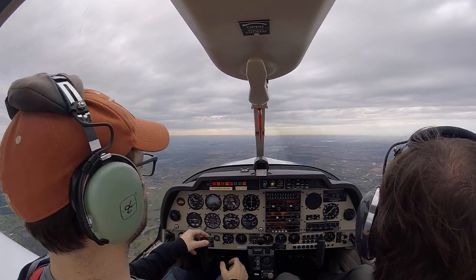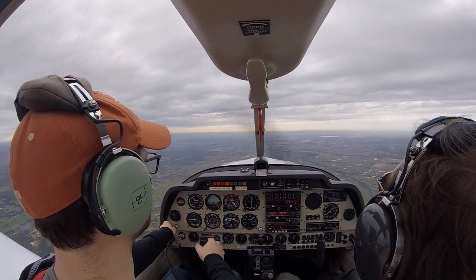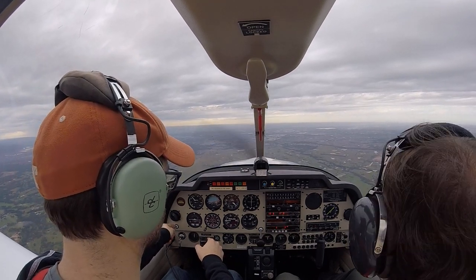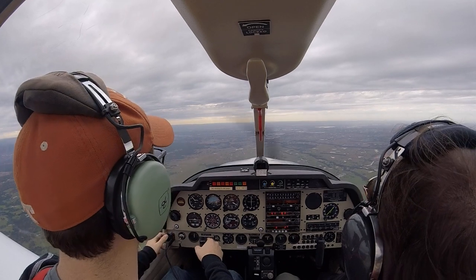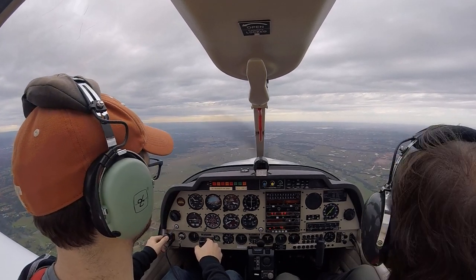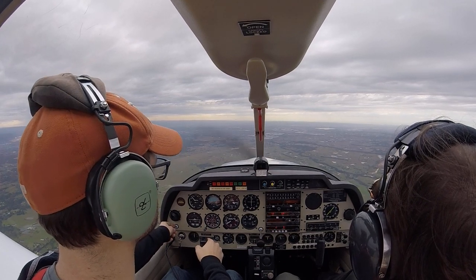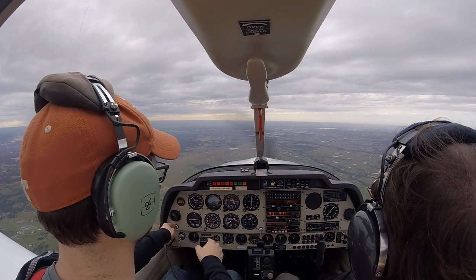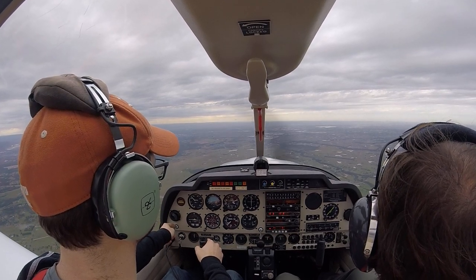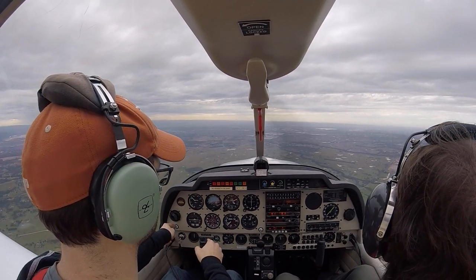Alright, there's the Tadpole Lake there. Got a descent for 2500. Flight level 280, at the Tadpole Lake. Just at 660. Just at 764. Can you make your speed 300 or greater, please?